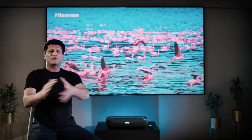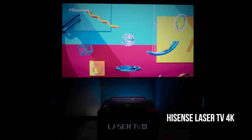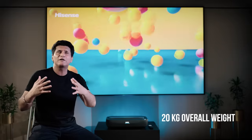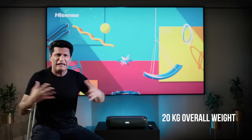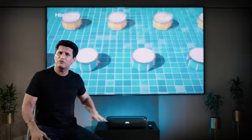All right, this is what I came for, that beautiful 120-inch screen you see at the back. That's coming from this incredible small little laser 4K TV from Hisense. The biggest thing is portability and weight, right? This is just 20 kgs. If you bring, let's say, a 100-inch LED TV, that'll be 100 kgs, 110 kgs. Usko fit kaise karoge? Through an elevator, through narrow apartment areas and all of that, and then mount 100 kgs on a wall, right? This is just 20 kgs.